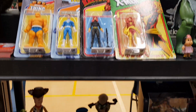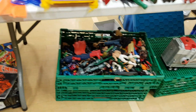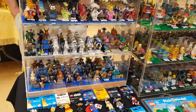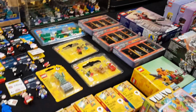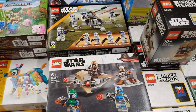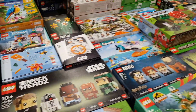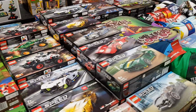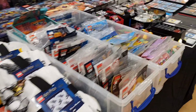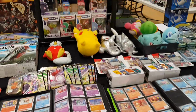Mixture of old and new again on this stall. Absolutely. It's like a Barbie Batgirl. Lego stuff. It was around. Did you say plenty of modern Lego, wasn't there? Yeah, if you wanted it, it was there. A bit of Pokemon cards. Yeah, there were a bit of that there, wasn't there? A little bit.